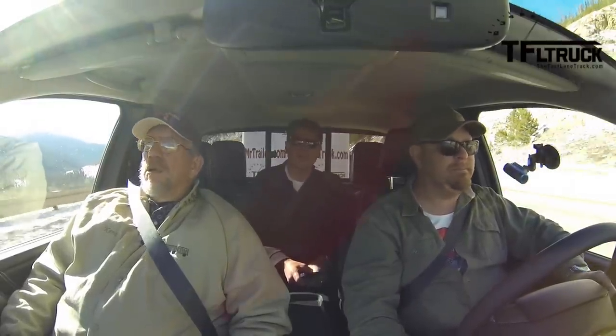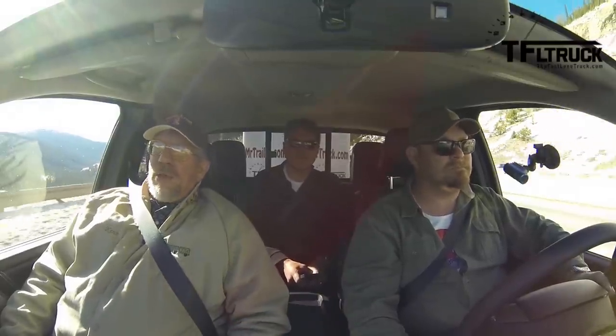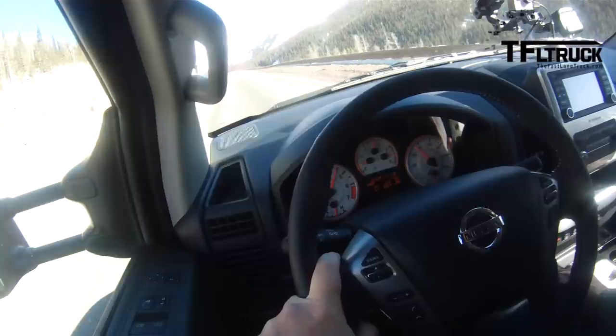Yeah, but you want a longer wheelbase truck in order to maintain stability. Right, the short wheelbase will let the trailer whip you a little more. You want a good balance there. Too short of a tow vehicle, and that trailer will have its way with you. Absolutely. Now, Nathan, people are going to ask, why don't we have it in cruise control?